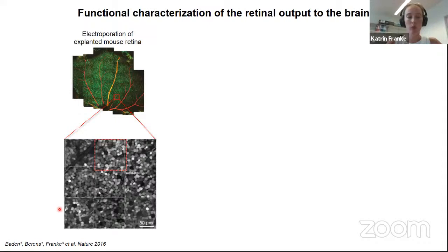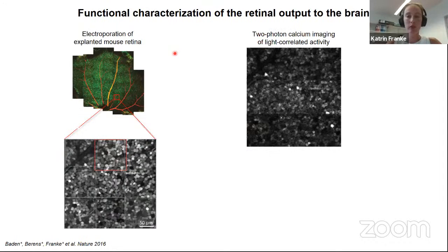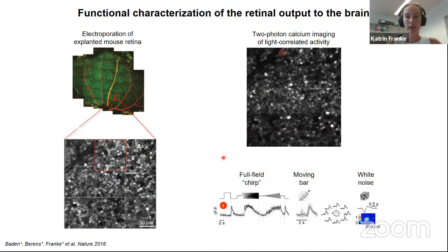of the retina. So then we projected different visual stimuli onto the photoreceptor cell layer of this tissue, where we recorded the light correlated activity of these neurons using two photon calcium imaging. And here in this movie, you can see the raw calcium changes of these cells. And we recorded different kinds of stimuli. So for each of these cells, in the end, we extracted the response profile in response to these different stimuli.